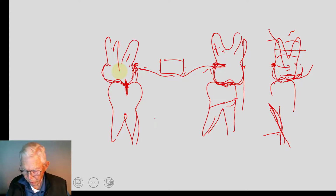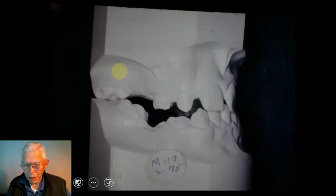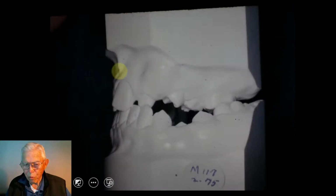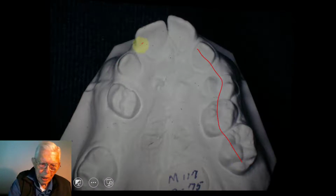All right, let's get back to this particular case. I'm going to have to erase all that, and we'll show you. Now, this young lady breathed through her mouth, and she had her tongue down in the lower arch, breathing over it, so the lower arch widened out more than the upper arch. So you can look at this upper arch. I mean, it is really in like this.